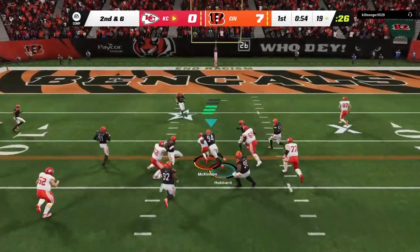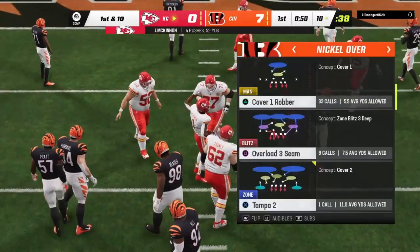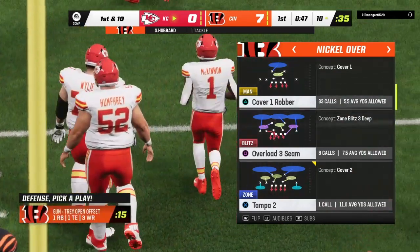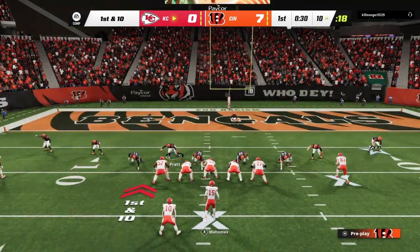Straight ahead they go with McKinnon, and he'll get it here to the 10-yard line. That one, a first down pickup of 8. Well, they're making an effort to get the ground game going tonight. So far, it's working. I like what we're seeing from the offensive line.